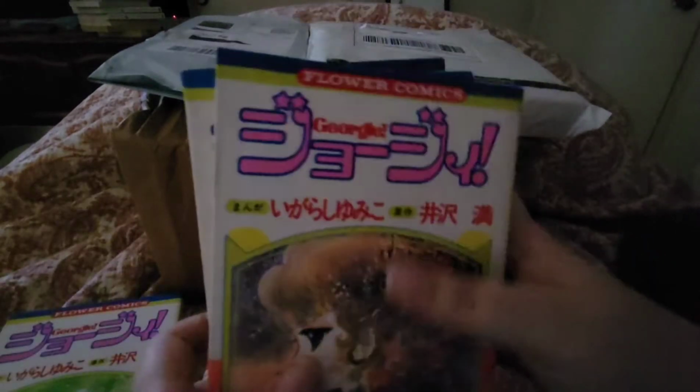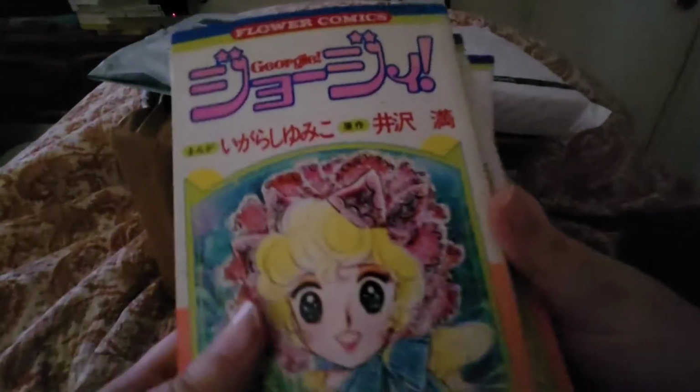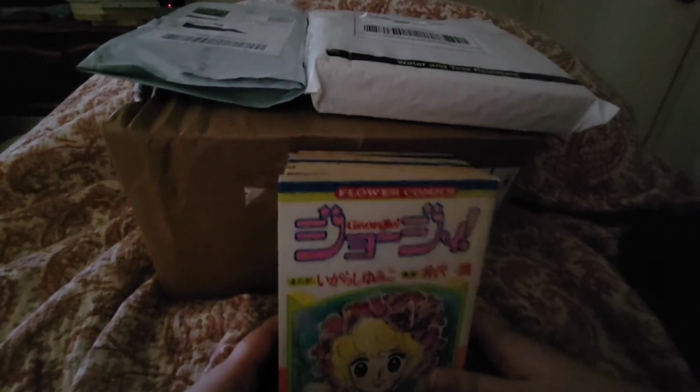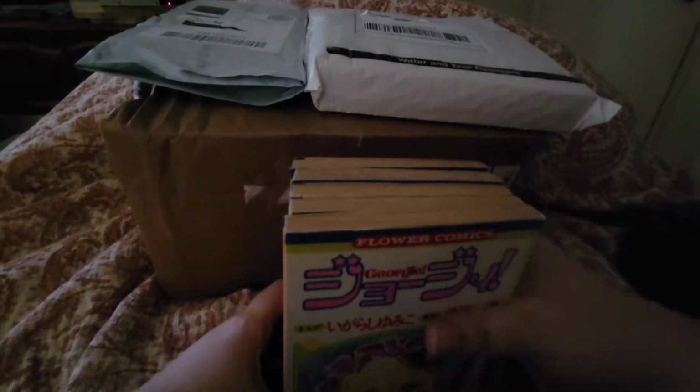Really hope I can get more vintage shoujo because I just really love the old art style of shoujo. I have quite a few on my wish list that I hope I can get eventually. And thankfully, Mandarake seems to carry quite a bit, which was surprising, and for not very much.